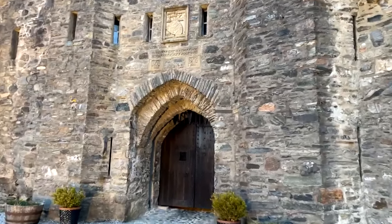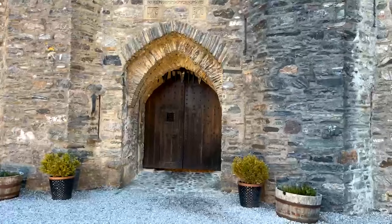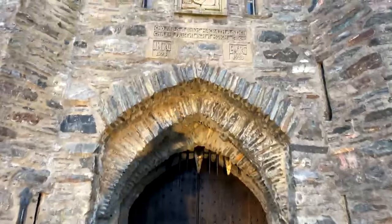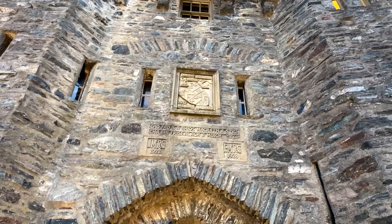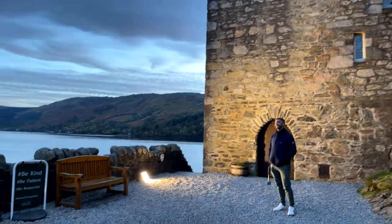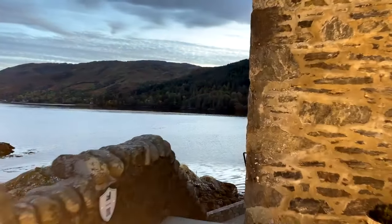Thank you. Now, so this is, as you can see, the entrance, and there is a portcullis there. You can just see a bit of it kind of hanging down. Oh, my shadow's in the way, sorry. But here you can see the crest, and in Gaelic it says, as long as there is a McCrae inside, there will never be a Fraser outside. It is. There we go. Trying to get everyone's way. Right.